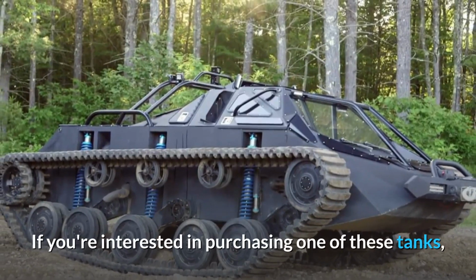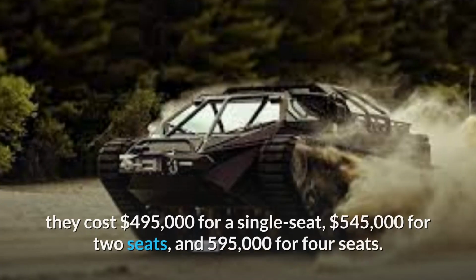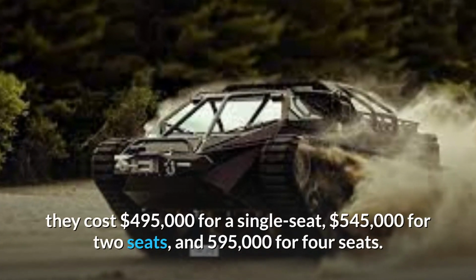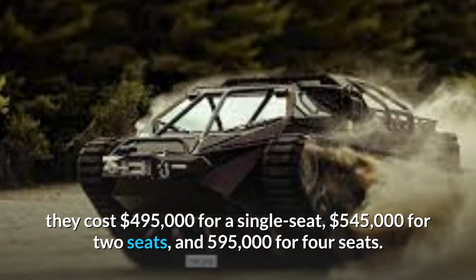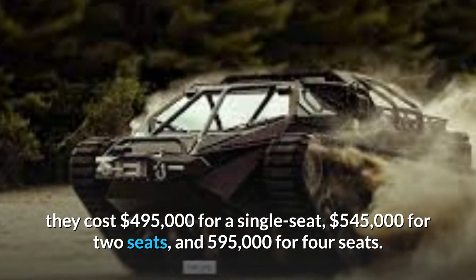If you're interested in purchasing one of these tanks, they cost $495,000 for a single seat, $545,000 for 2 seats, and $595,000 for 4 seats.